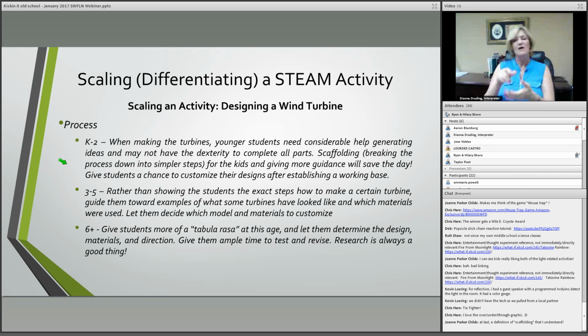For process, again, it's going to look different for K-2. When you're differentiating or scaling process, these K-2 students might not even have the dexterity to build the pieces that you need to build. You might have to pre-prepare some parts or pieces for them. You definitely want to be prepared for that. That's something that can easily trip you up if they don't have the fingers to make it happen. This can cause a lesson to come screeching to a halt.